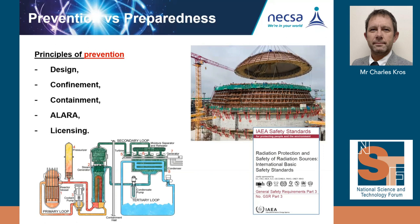As you can see, there's more. There would also be things like defense in depth, where you need to have multiple layers of protection, where one layer would protect another layer. If one layer fails, you would have another layer of protection. There's also another principle, which is the graded approach. Obviously, you will not construct such an enormous facility if you have a very small reactor. Or when you have to transport radioactive material, you would not have a very elaborate container. You might need a smaller container. So basically, these are the principles of prevention prior to operation and during operation.